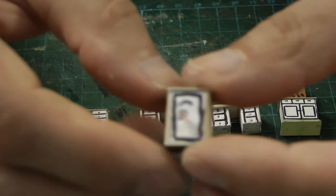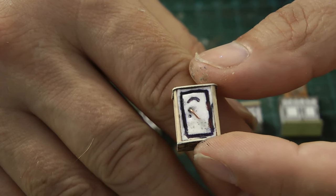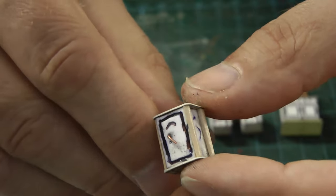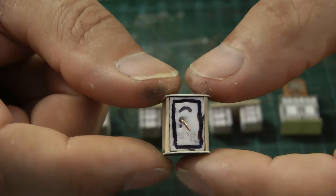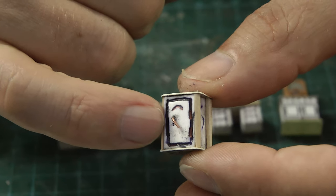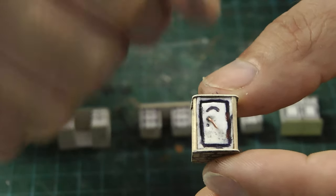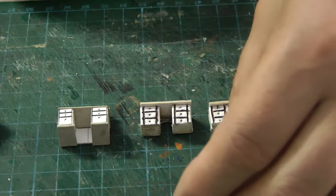And I've also made this safe. Usual way, made a cardboard carcass, if you like, and then backfilled it with some 2mm thick card, and then cutting some toothpicks in half and putting a couple of bits either side to give it that strong, sturdy look. And a little handle there for the locking mechanism, which will then hopefully make it look like a safe once it's painted. Right, moving on.